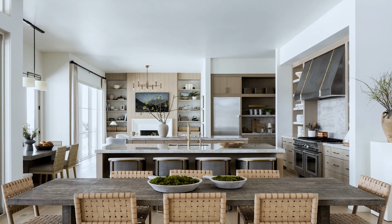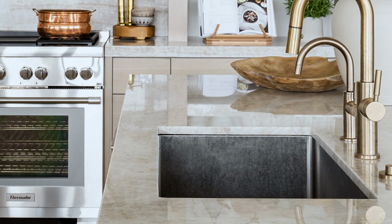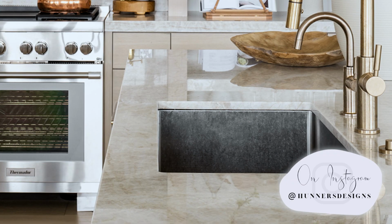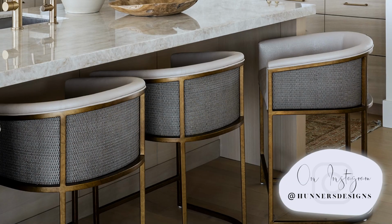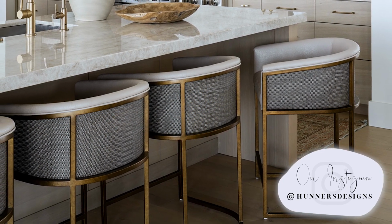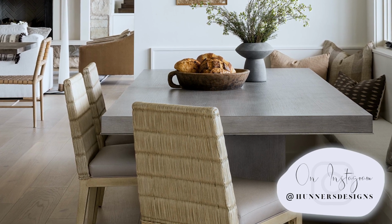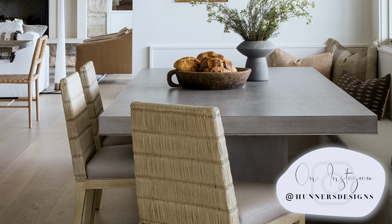We can also see that the colors reflect in the kitchen. You have the mink in the counters, you have this dark gray in the bar stools, the dark gray oven range above, and then you also have the ashy brown in the dining table, and then that mink color is also reflected in the upholstery on the dining chairs.